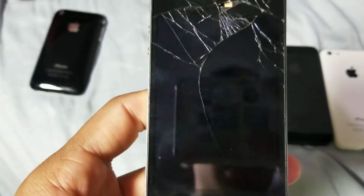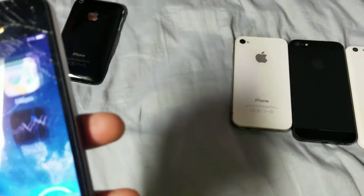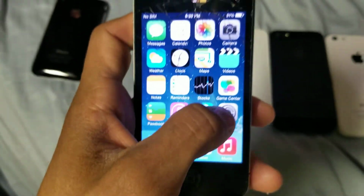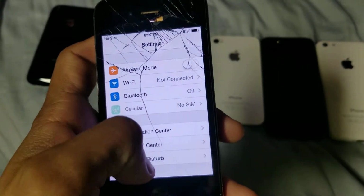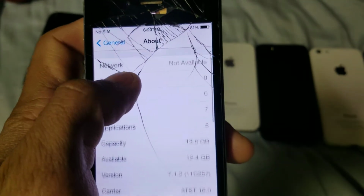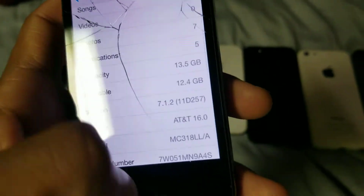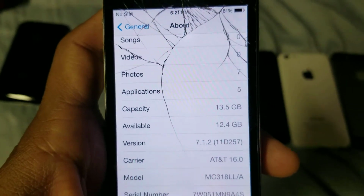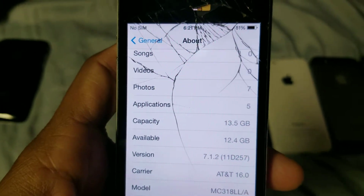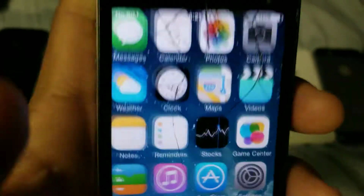The iPhone 4, iOS 7 maxed out. It's a 16 gigabyte. Battery's in perfect condition. On to the next one.